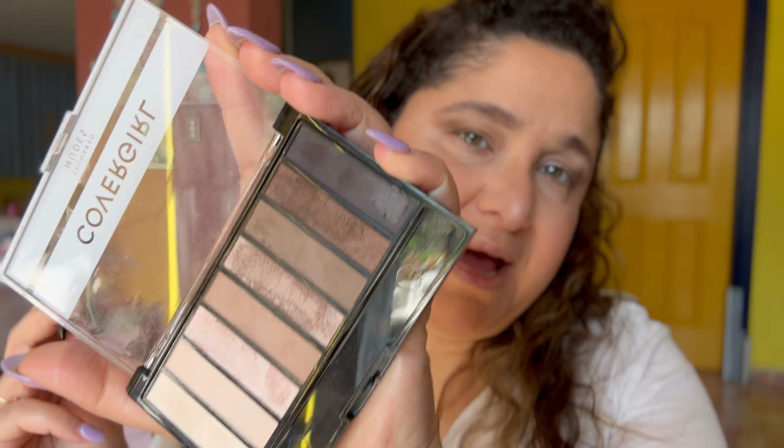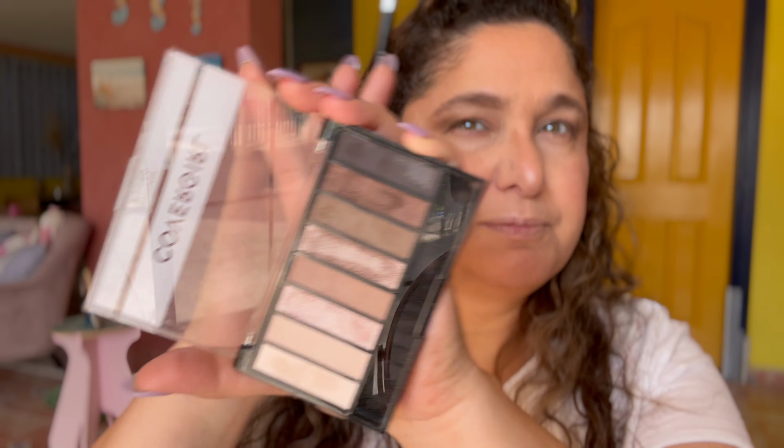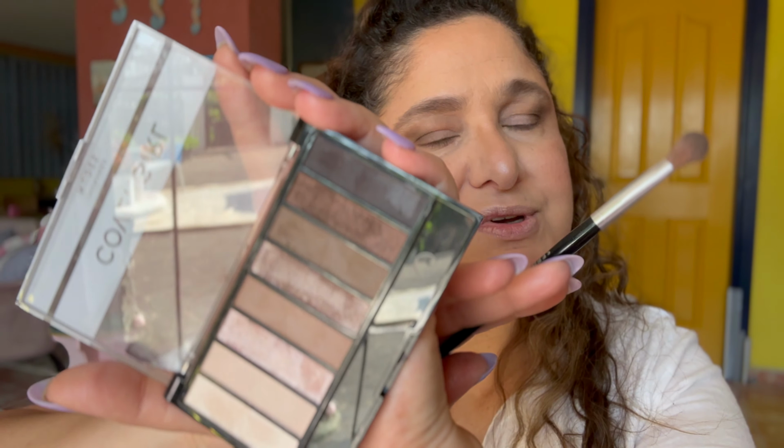This eyeshadow palette also reminds me of the Smashbox little mini eyeshadow palettes they have in the shade Punked. One of my favorite eyeshadow palettes of all time is that Smashbox eyeshadow palette. So yeah, this is like the dupe, I would say.